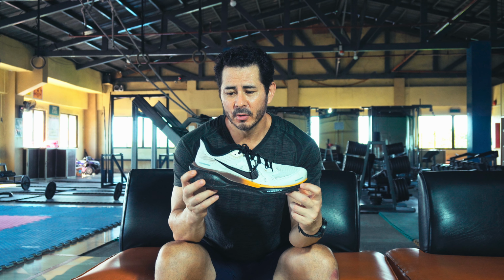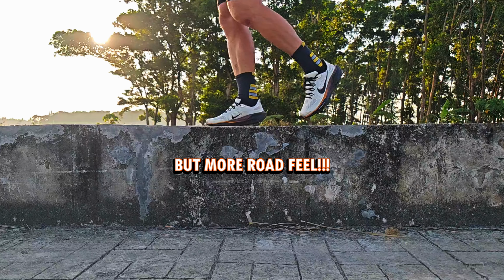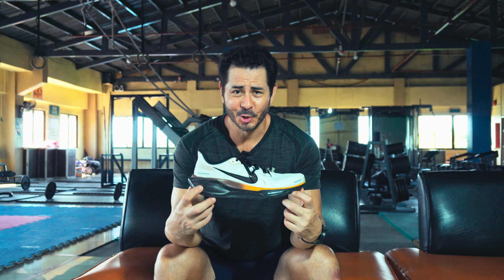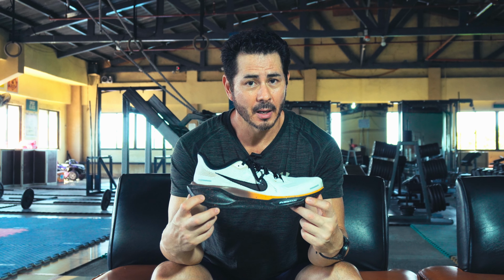And after running over 20 kilometers in them so far, compared to the Vomero 17s, they definitely have a stiffer ride, but my average pace has improved quite a bit. But it could be because these are new. Of course, after 1,000 kilometers in them, I will post a video on my experience and how reliable they have been.